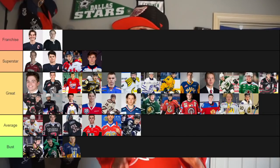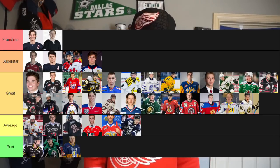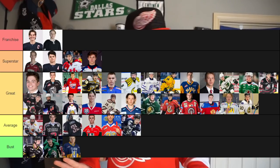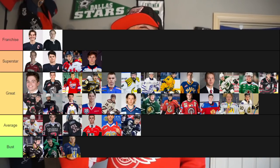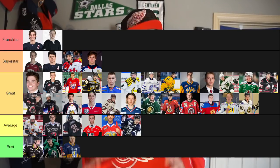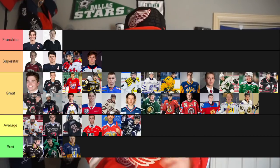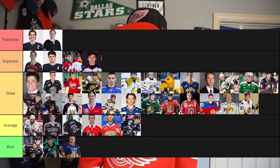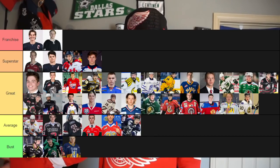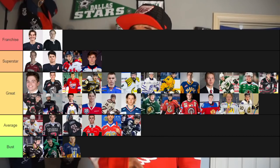Now here you get a good look at every single prospect from franchise all the way down to bust. Obviously you can see here the great section was just filled to the brim with prospects. And I think that's a good thing. The 2019 NHL draft has a lot to offer and a lot of great prospects as well. When it comes to making this kind of video, it was a lot of fun to make. It was a lot of hard work putting every single prospect into place. But when it came to doing rankings, I didn't want to do just a random rankings video, but I wanted to do something a little bit different. And this was certainly different compared to what I've done in the past.